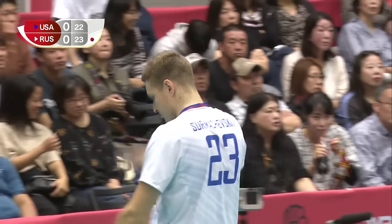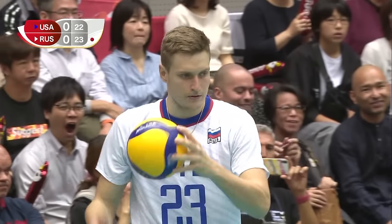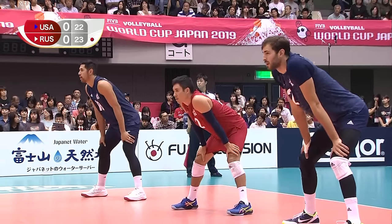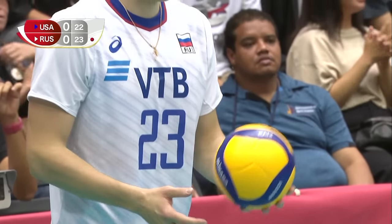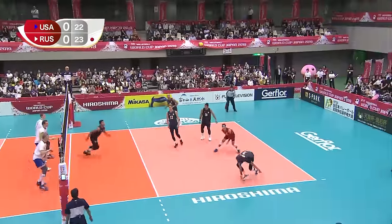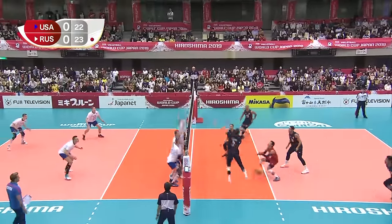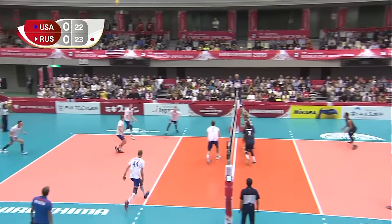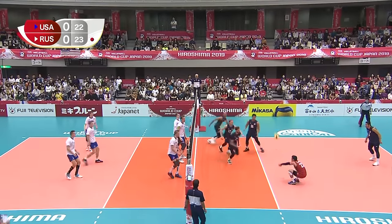Massive serve to come here from Andrei Simachevskaya. But he's probably not going to go full on with the first one. Still causing a bit of damage. That's a good set. Russia have it in play, but it's a down ball here for the USA, who've now got options.